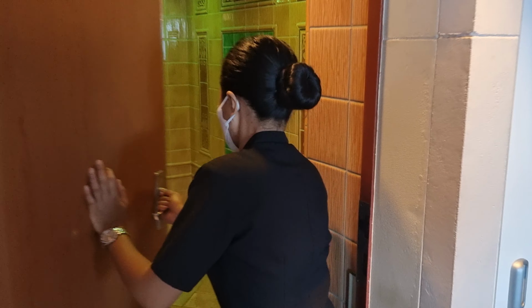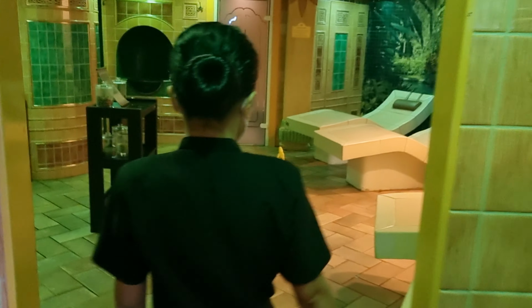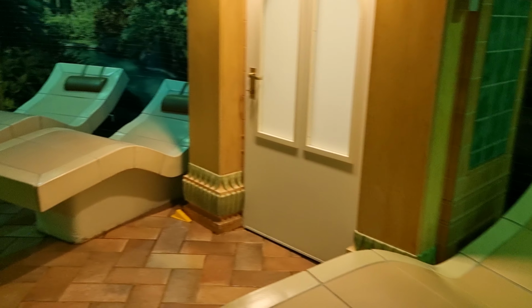Welcome, no worries. And here is the VIP area. We have thermal suites. This one is the 4-meter lounge. The 4-meter bed, you can feel it. If you have back pain, nice and warm. Try this, it's excellent for your back pain.